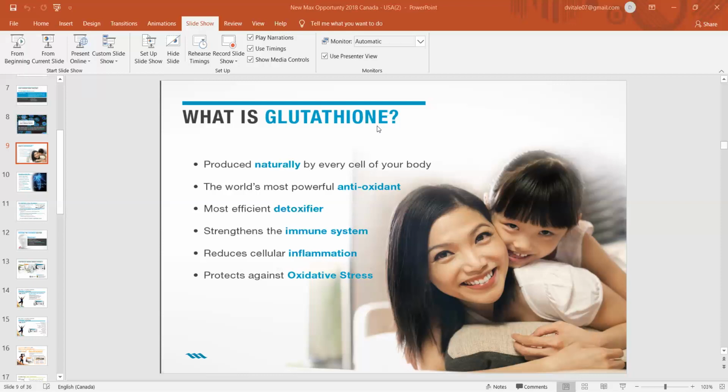If you are without glutathione, you can't survive for more than 3 seconds. It's an essential thing in every single cell of our body. This is as much as we need air, as much as we need food and water. Glutathione is just as essential a component, not of your health and wellness, but of living. You cannot live on this planet without glutathione.